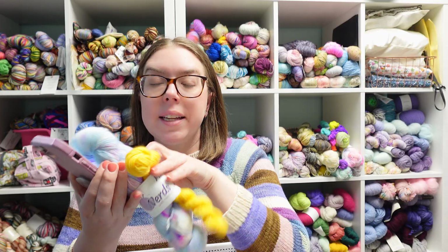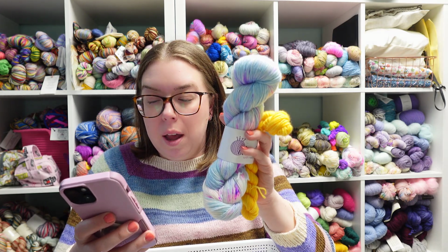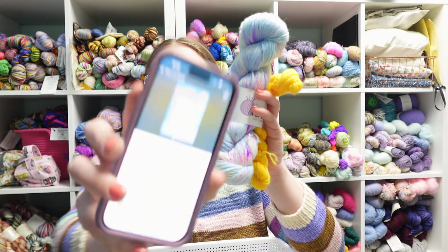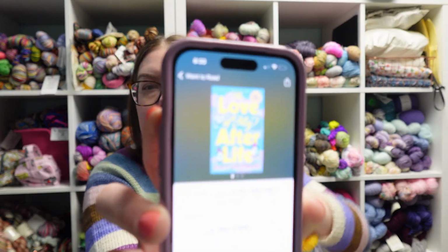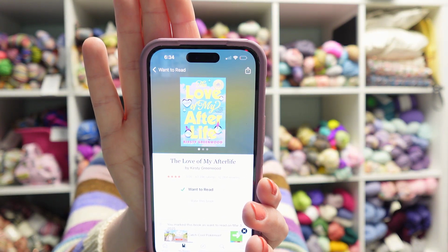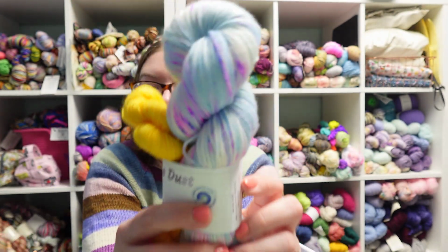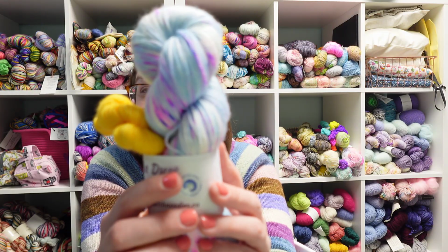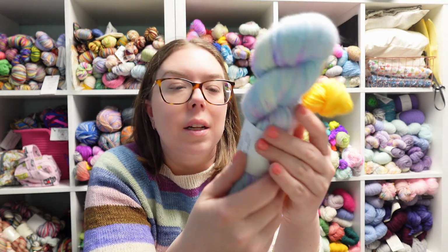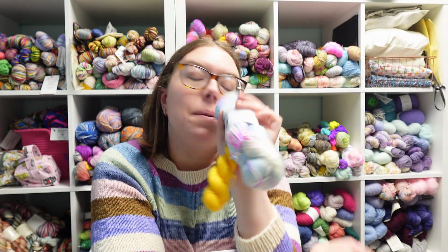But the idea is to knit a pair of socks and have it resemble the book that you want to read. And I'm going to show you my book because it could not be more perfect. It's The Love of My Afterlife by Christy Greenwood. This is the book. Look at those pinks and blues and yellows. It's so good. And then look at this. Isn't that just identical? I love it with the little pop of yellow, and this has the pinks and blues. I thought this was perfect. So that book is on my Libby hold shelf for when it comes in. I am casting this on no matter what. I can't help it.